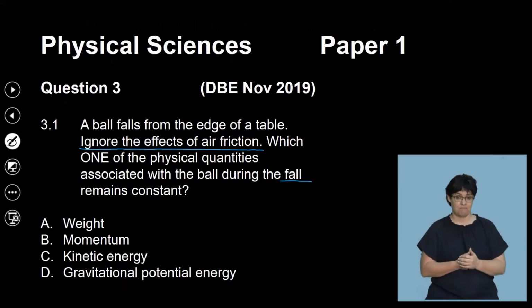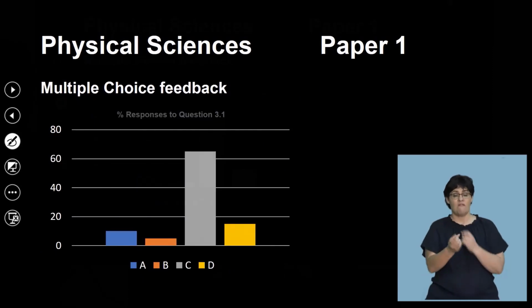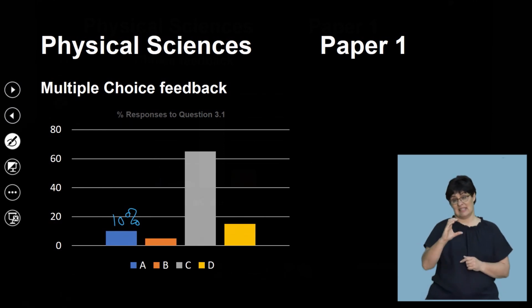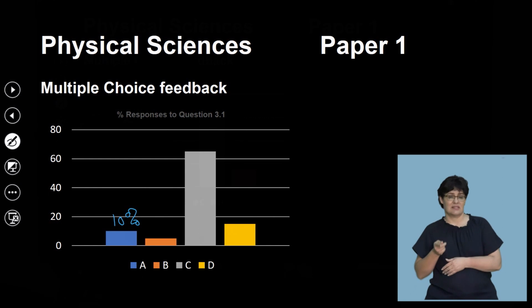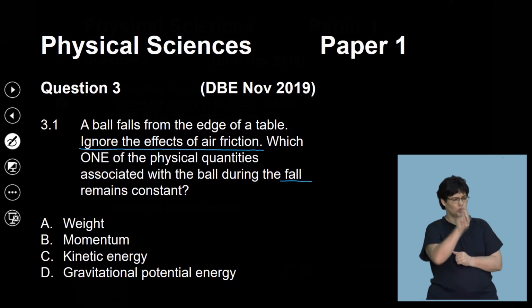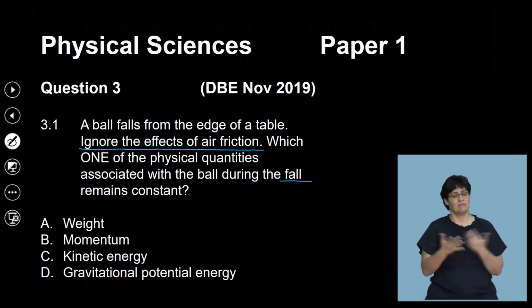Right, so looking at the very same question, in terms of feedback, this is the distribution of the choices that were made, okay? About 10% said option A, about 5% said option B, and the majority said C, okay? While another 15 or so % said option D. Now let's look at the options. The most common one was C.